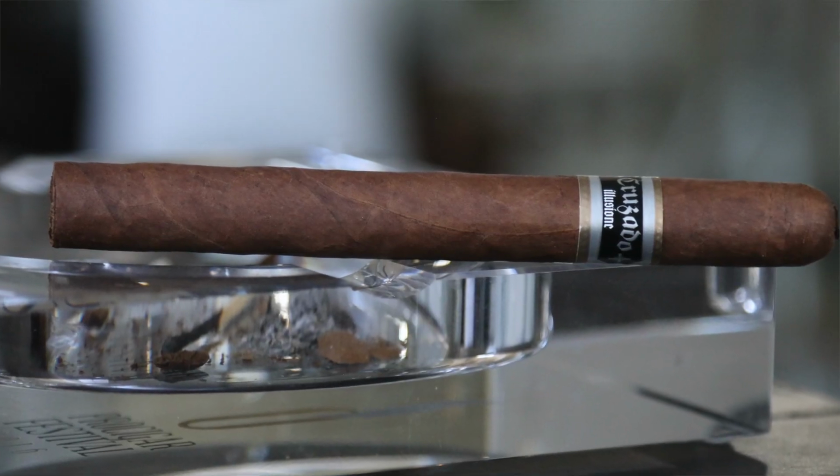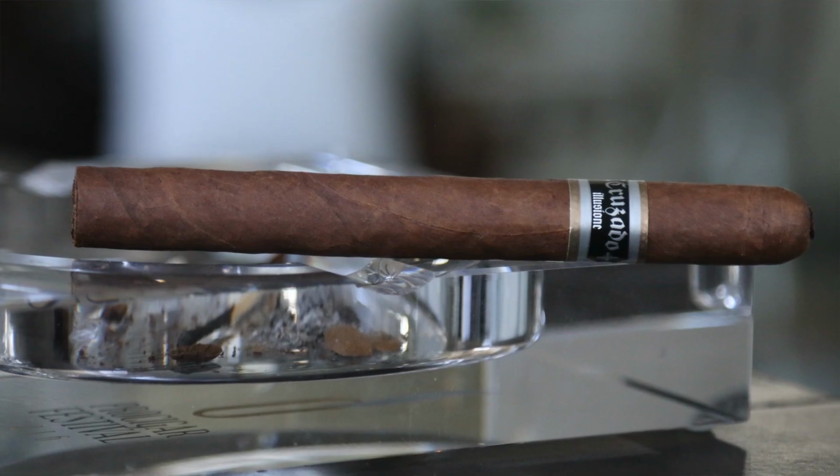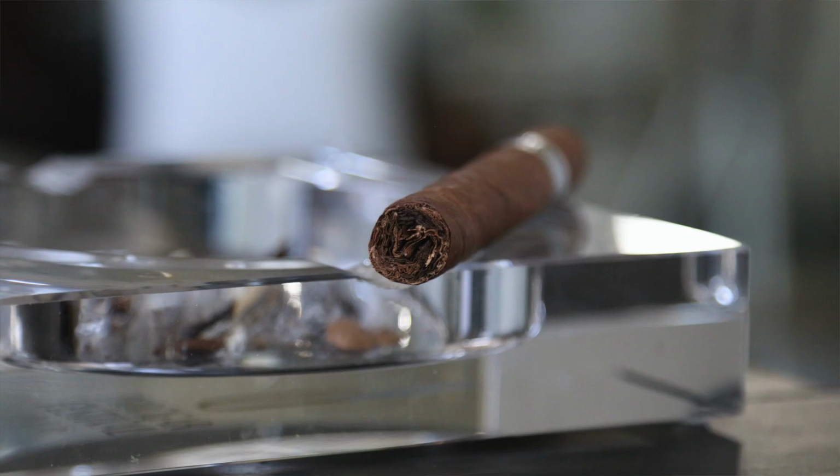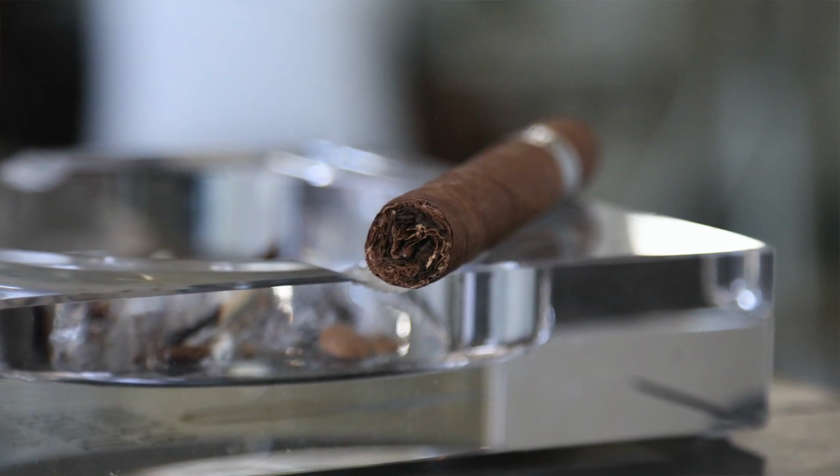Moving on to number 2, we have the Cruzado by Illusione. So again, another brand that is kind of one of those safe bets. Illusione is more of a boutique specialty type of brand, but they make some incredible cigars. So the Cruzado is featuring a Nicaraguan Criollo wrapper, and it's a rosado wrapper. Beautiful color to that one.